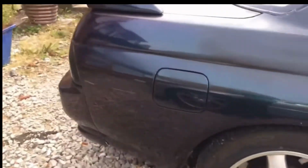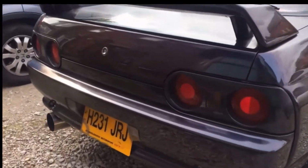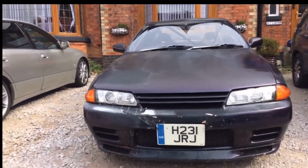This new 2,568cc, 2.6 liter, RB26DETT-powered all-wheel drive concept was put into production as the R32 Nissan Skyline GTR. The R32 developed 206 kilowatts, 280 PS, 276 horsepower, at 6,800 revolutions per minute and 260 lb-ft, 353 Nm of torque at 4,400 revolutions per minute. It had a curb weight of 1,430 kilograms, 3,150 pounds.